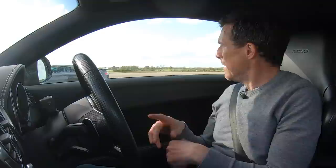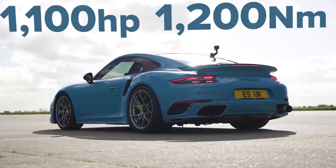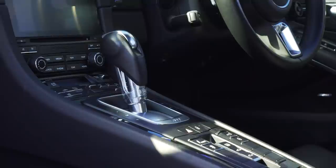Finally, then we come to that Porsche. Now that normally has a 3.8 litre flat six twin turbo. It's still got twin turbos and it's still a flat six, but it's been built out to 4.2 litres. Result, 1100 horsepower, 1200 newton metres of torque. It's had everything done to it. The gearbox has been tuned. It's got special clutches in it, so the gearbox doesn't explode apparently. For that work, 90 grand. Then you've got to pay for the car on top of it.